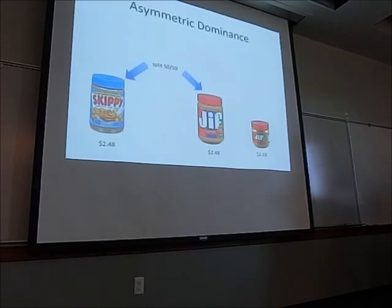But it's only 15 cents cheaper. Yeah, 15 cents cheaper and maybe a third the size. So what percentage of people are gonna take this? Nobody. The big Jif reference price is higher now.